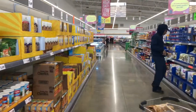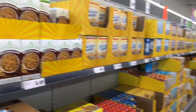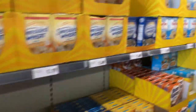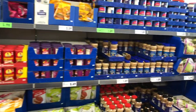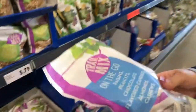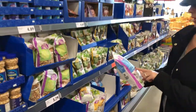So this is very similar to Aldi, except for actually a lot more name brands. It's a lot bigger, more name brands. Prices seem to be comparable to Aldi. Raisins, peanuts, chocolate flavored candies, almonds.